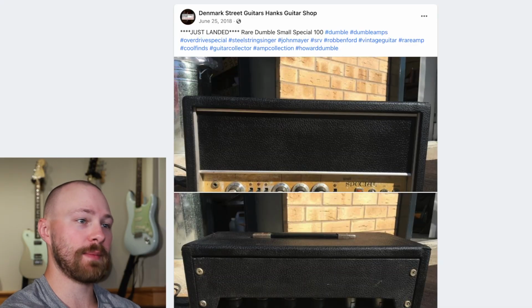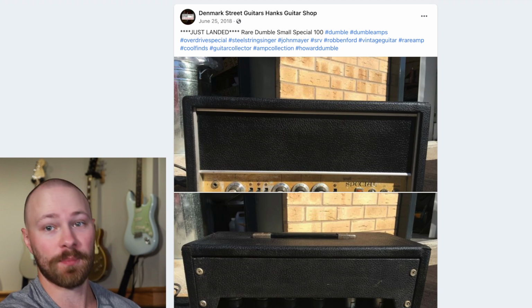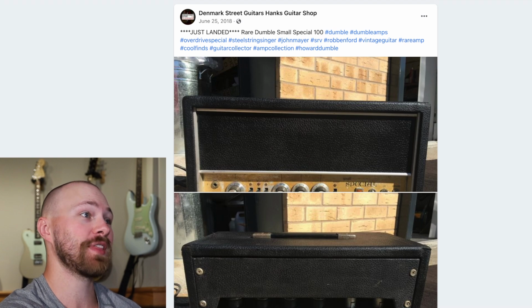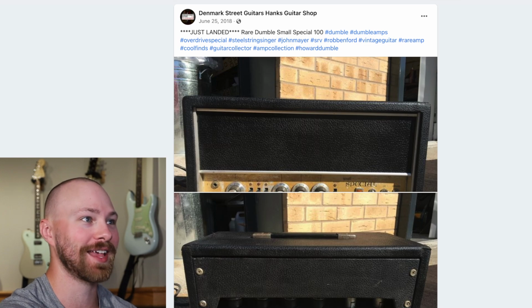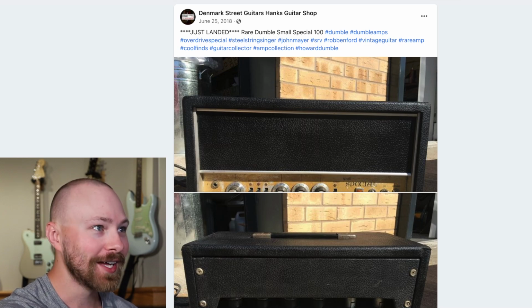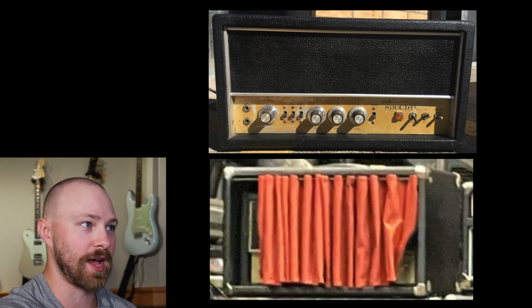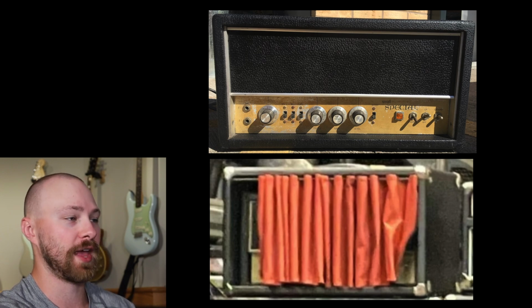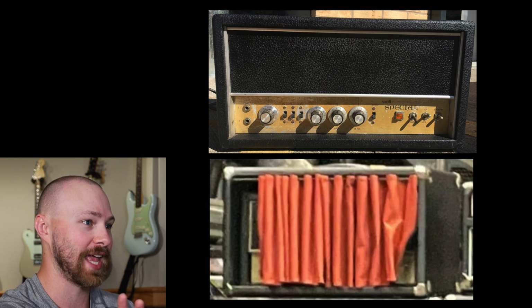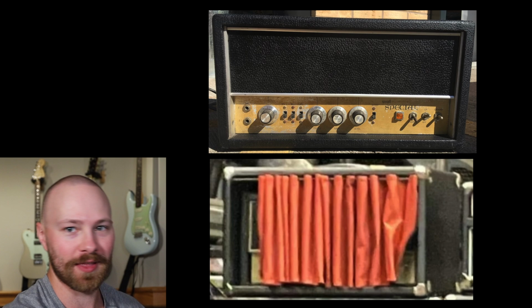Now, these images that you are looking at on your screen are from Denmark Street Guitars, and back on June 25th, 2018, they posted to their Facebook that they had just landed a rare Dumble Small Special 100-watt amplifier. If you look at the hashtags, ironically, they hashtagged John Mayer in there, and the amplifier lines up exactly with what we see behind the curtain, from what we can tell. Even the indent from the Tolex on the front, and where the actual control panel is recessed in on the face of the amplifier, completely lines up.